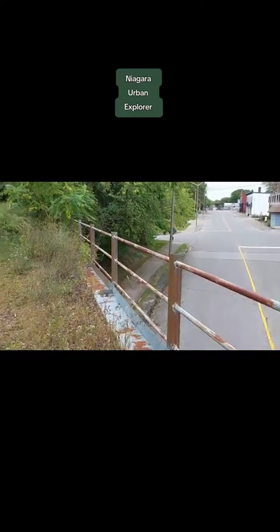And this side's got new stuff, or newer stuff. So they've obviously upgraded this side a little bit. Didn't want it falling on the traffic. Good idea. And this is, I guess, Park Street Bridge.